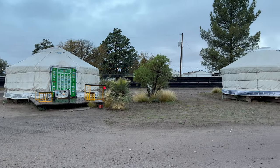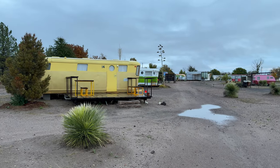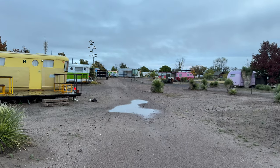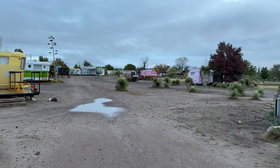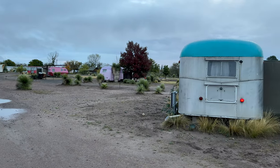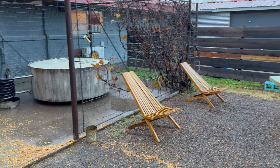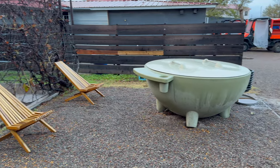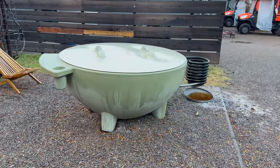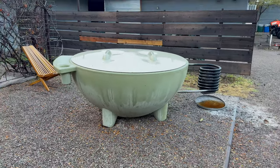There's also a few yurts that you can rent to sleep in. And these vintage camper trailers are pretty neat. They're of all kinds of various sizing. I'm sure they're in all kinds of different conditions, but being out here in the desert, it probably usually doesn't get wet like this, so they're probably normally okay. And they have these really cool hot tubs here. These are wood-fired hot tubs. So you'd start a wood fire here on that plate. It would warm up that coil, heating up the water and automatically circulating it for you.